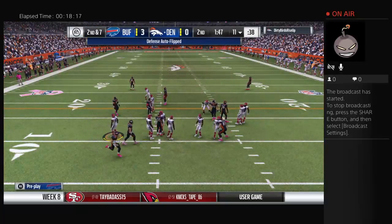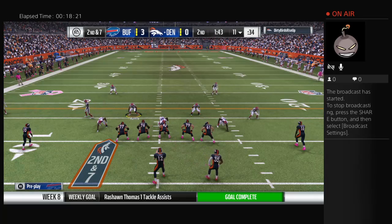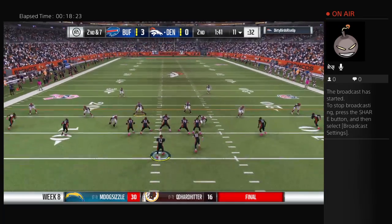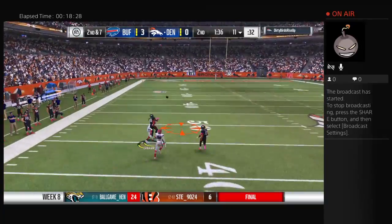A gain of 3, 2nd down. See if they stay on the ground for 2nd down. And now they're in the hurry up. We always like to talk about defense in terms of levels. First level defensive line, second level linebackers, third level.